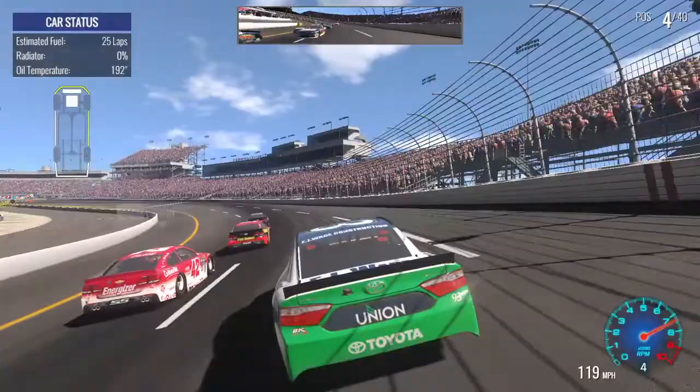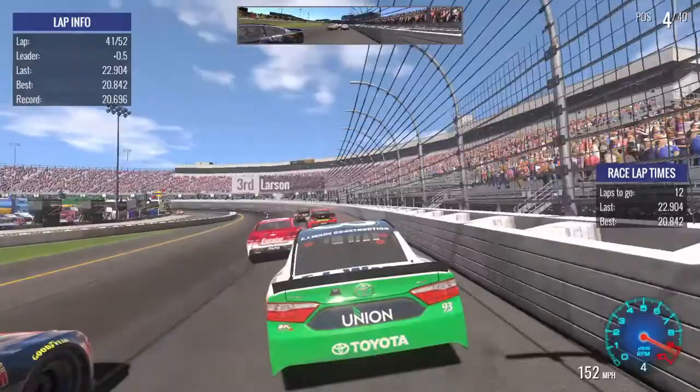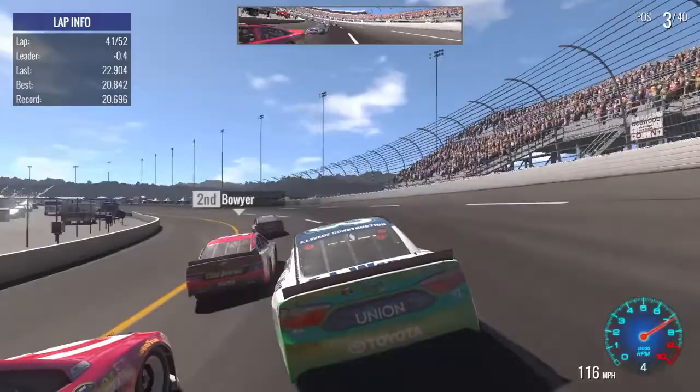All right, I don't even know how many laps left. Okay, we got, like, 12 to go. Yeah, we're fine. We just got to take it easy. We can make this outside work, kind of, which is good. Still there.